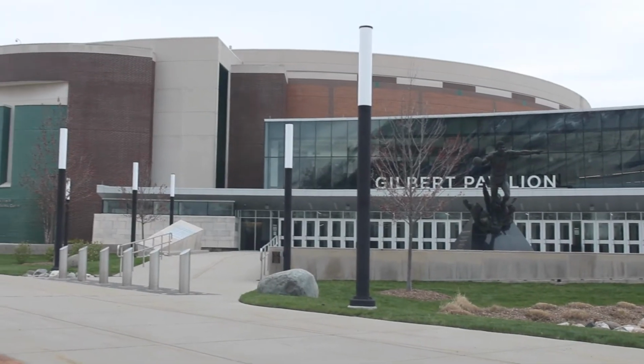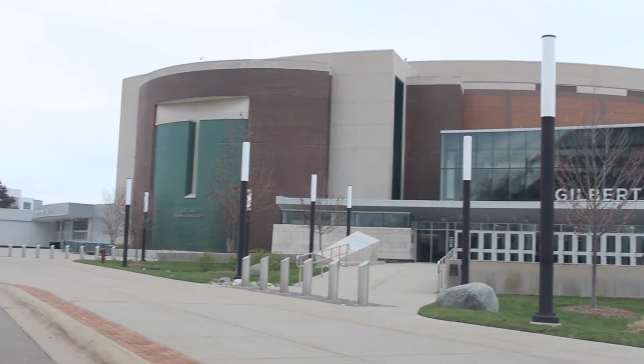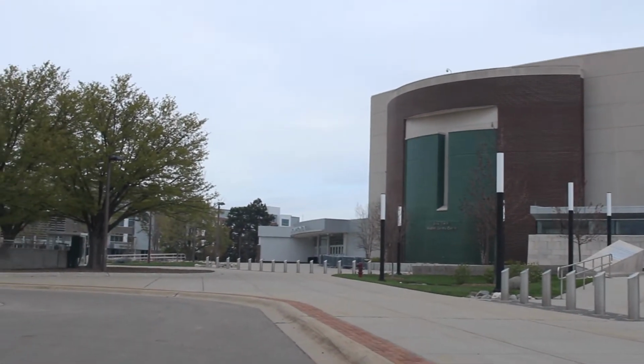modern kitchen and living situation, as well as the main engagement center or the 1855 Place building, which has a Starbucks, a spirit shop, a Sparty's market, and the ticket office for sporting events. It's also right across the street from the Breslin Center, so if you do like basketball, it's right there for you.